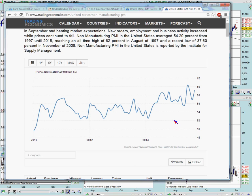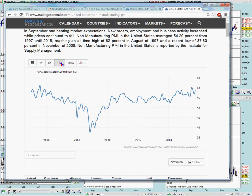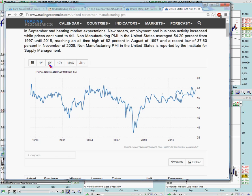up 85% of the economy, by the way. So this is miles and miles the more important of the two ISM readings. And if you look at this on a 10-year chart, basically for non-manufacturing, for services, this is about as good as it gets. Let's go on a max.